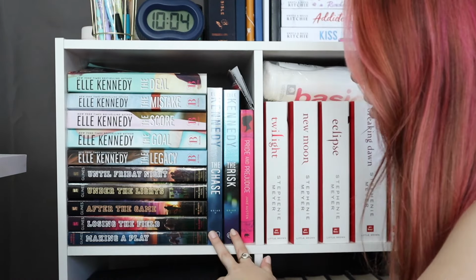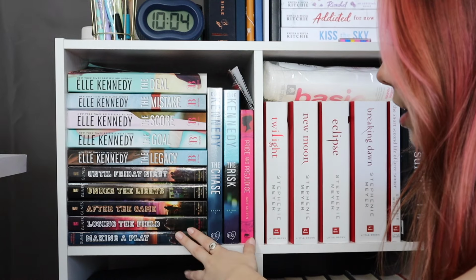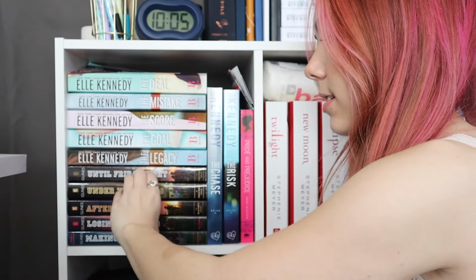And then I have the first 2 books in the Briar U spin-off series, Pride and Prejudice, which I have read. And then I also have the first 5 books of the Field Party series by Abby Glines. This is basically the young adult version of this series. Literally, this is just college and this is just high school.